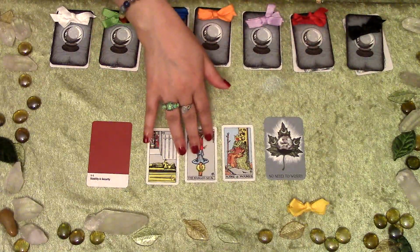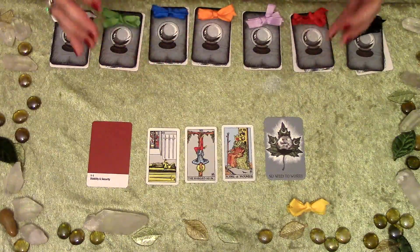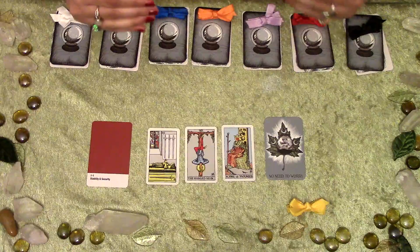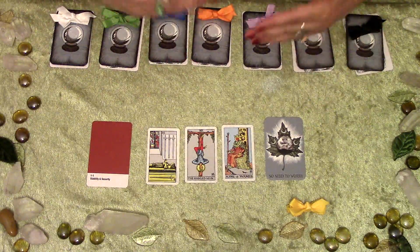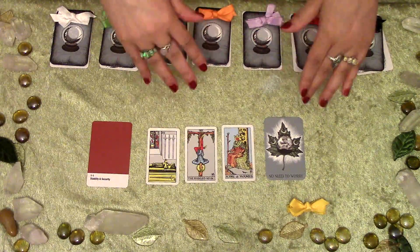And it's weird because the Hanged Man can sometimes talk about stagnant energy. I don't feel like it's stagnant as much as it's like you're where you're supposed to be right now. So even though the situation is moving, you're in the right place right now in order to get to that point where you need to be to reach your goals within the situation.